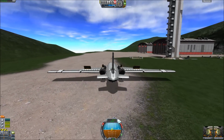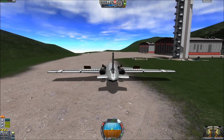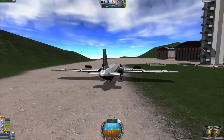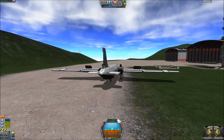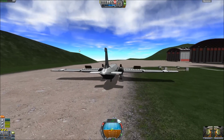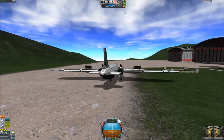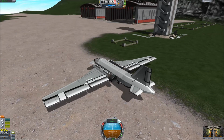We pull up to a nice stop here right next to the tower. This is an old abandoned airfield, has no launch center, just this old dirt strip. Which I should specify that the Kremlin dictates that the plane needs to be able to land almost anywhere, so it's good to have nice rugged landing gear. Put those back in.